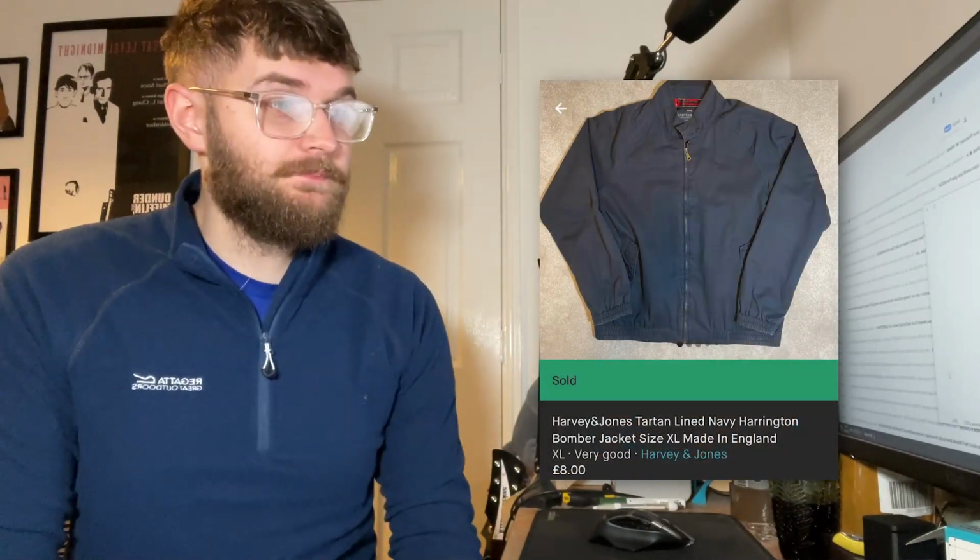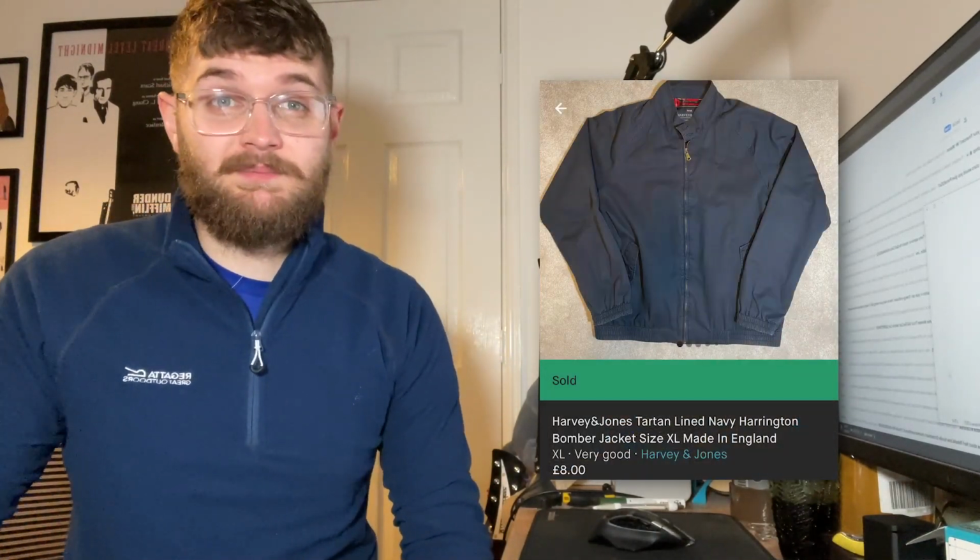And finally, bought when I first started reselling, I found a Harrington style jacket made in England, thought, oh, brill, it's going to have some value. I've been trying to shift it for over a year. It's gone for £9.99 all in. I'm just happy to see it gone. I probably made £2.